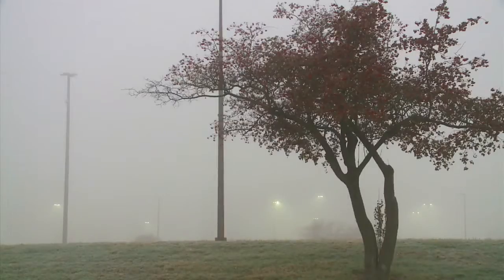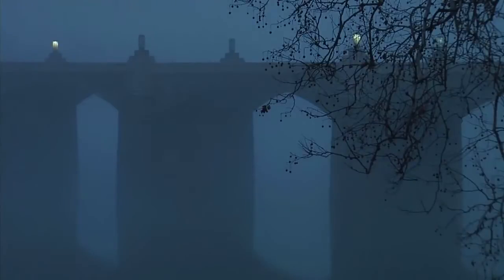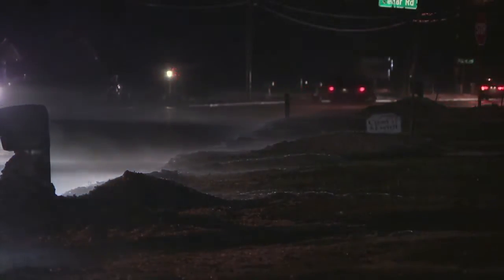Something important to note here is that with fog you need to know the dew point, because when the temperature cools to the dew point, that means the air is of course saturated. The water vapor condenses into millions of water droplets, and when it's very cold, ice droplets. They're also so light that they're suspended in the air.